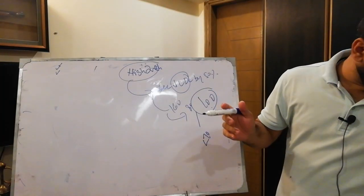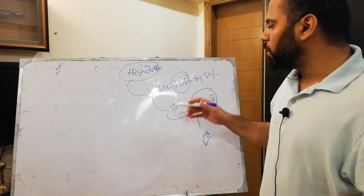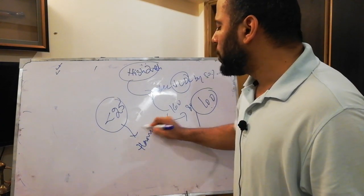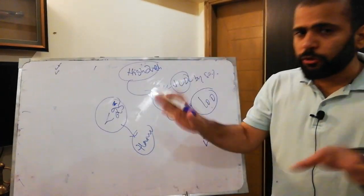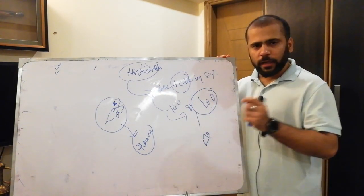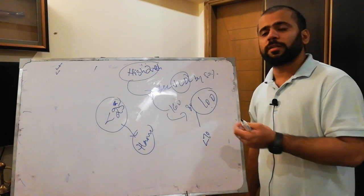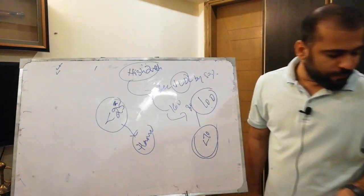So many trials showed that if you can decrease the LDL of your patient to less than 25, there is no harmful effect of decreasing the LDL, at least up to 25. But the guideline says that if your patient has an LDL in the normal range, even though the patient has stable ischemic heart disease or acute coronary syndrome, then you need to keep the LDL less than 70.